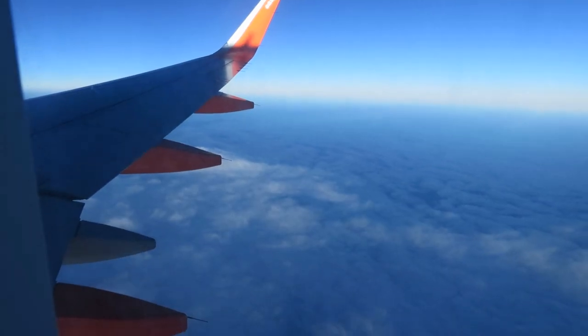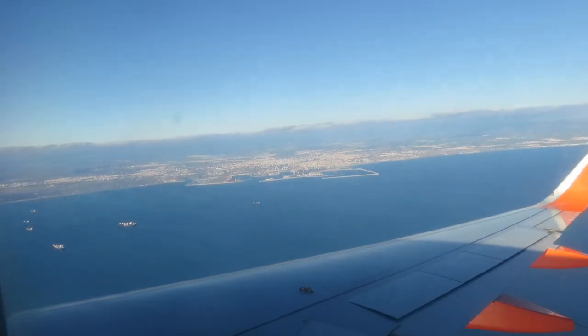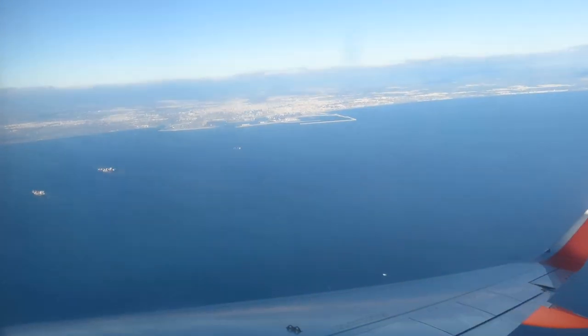Expect to land in about 55 minutes. Weather down in Valencia is fairly pleasant. Hope you're all enjoying the flight with us. Thanks for flying with us, and we do wish you a safe and pleasant stay in Spain as well.